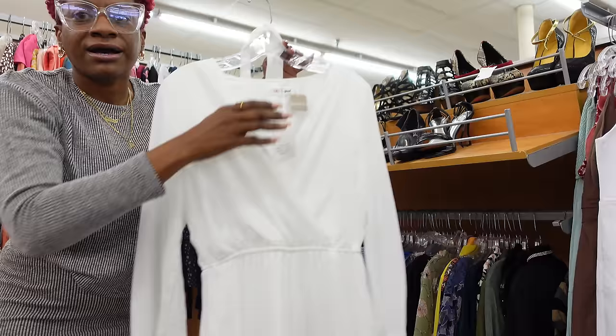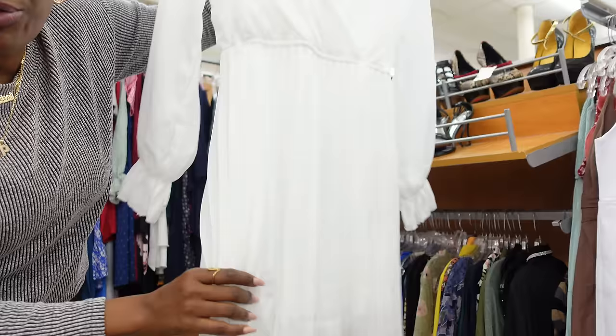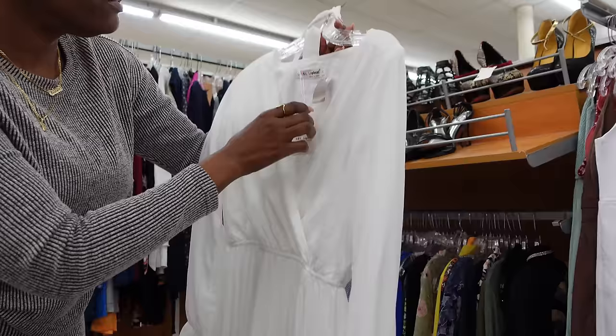Another piece for the all-white party. It's kind of similar to the other one, except this one has more pleating and the other one had ruffles. So this one is also $24.99, and that is the brand.